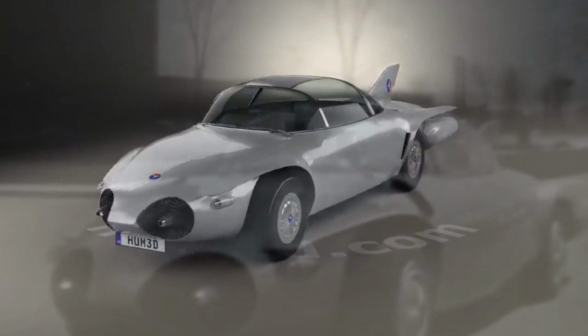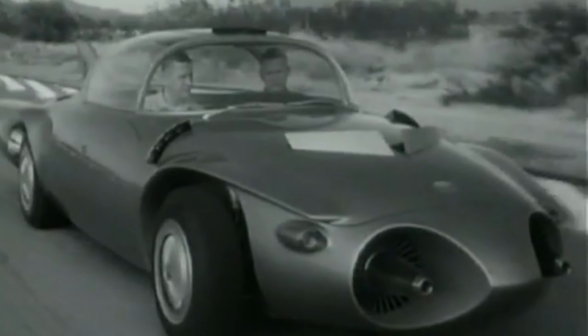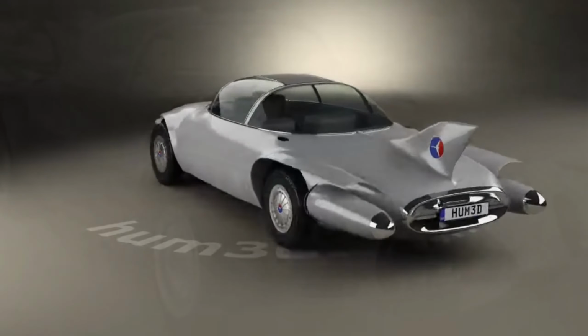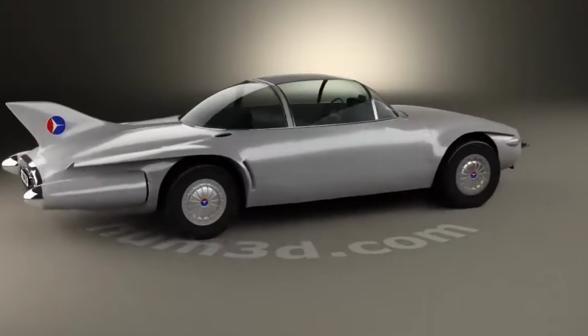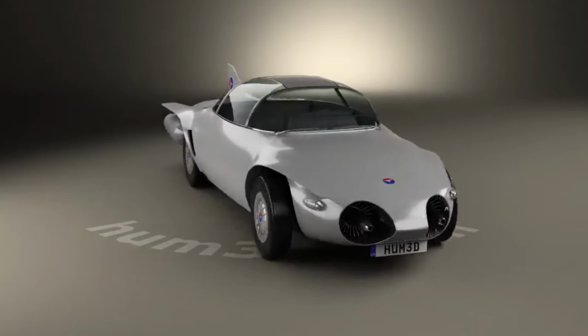The interior was a masterpiece of space-age design. 4 individual seats that looked like they belonged on a spacecraft, with controls that were arranged more like an aircraft cockpit than a traditional car dashboard. The air conditioning system could cool the entire car in minutes, and the stereo system was years ahead of its time. But the real innovation was in the technology.